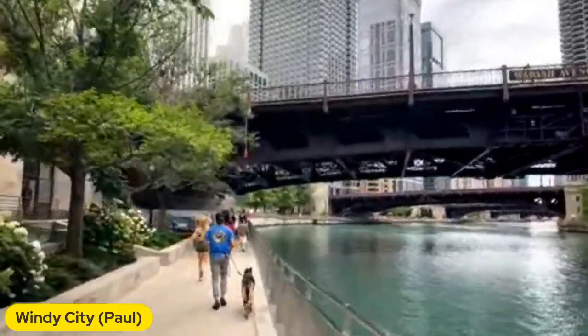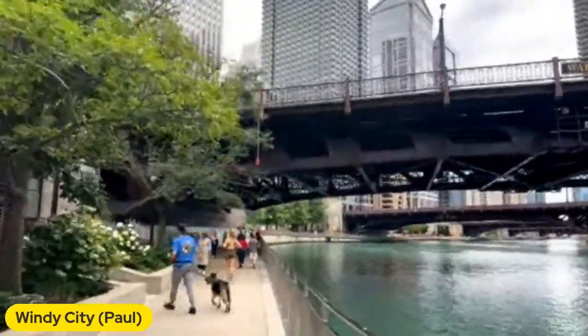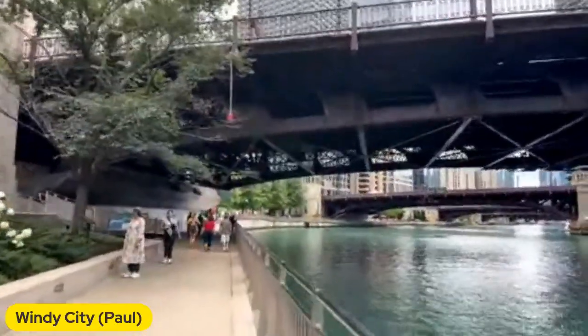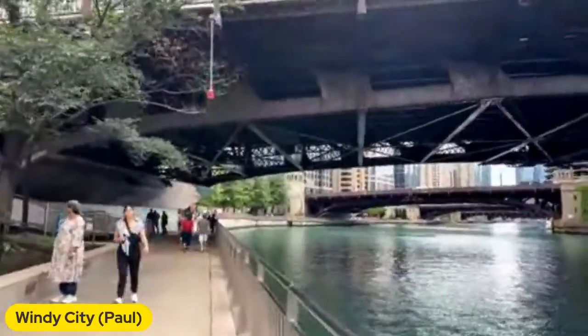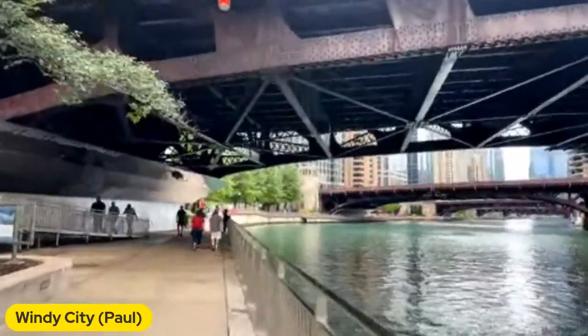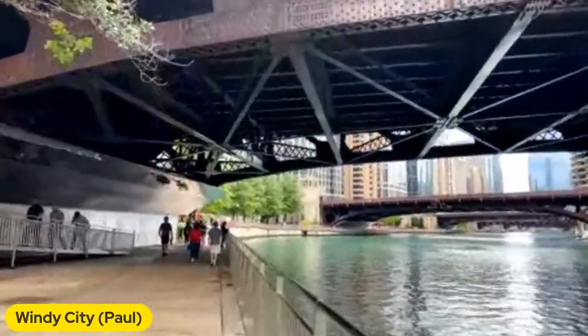See people definitely getting their exercise along here. I will tell you that as a runner, I tend to do this only early in the morning. I don't like to have to navigate around the people that are walking that much. You're interruptive to them, they're interruptive to you.